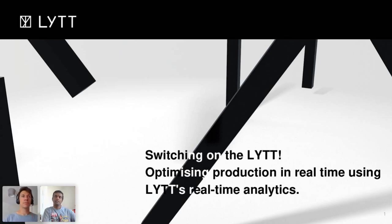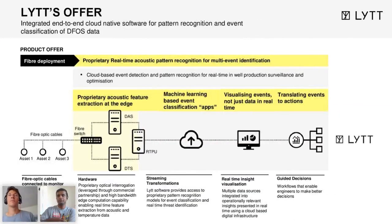Before we actually speak about the real-time solution, I would like to give a brief overview of what LYTT offers the oil and gas industry. That's from my perspective. I'm a non-oil and gas guy. This is my first attempt in the oil and gas industry. So LYTT is an analytics company, and we offer an end-to-end cloud solution that helps petroleum engineers to see and understand what's going on in the well. By that, I mean what's being produced, whether it's oil, water, or liquid, anything, and how much it's being produced, and from which section of the well that's being produced. And all this in near real time.